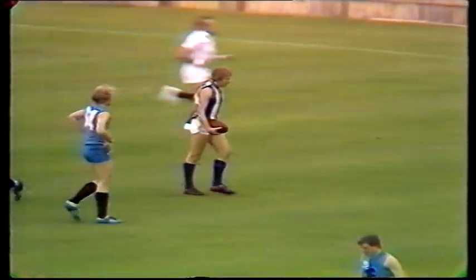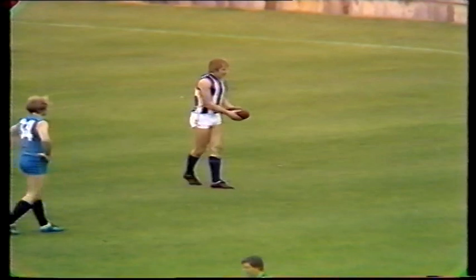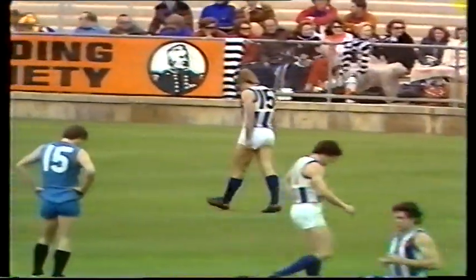Once again, the experience over Hargraves coming to the fore, and the $1,000 a game player reported to be takes the mark 10 metres out from goal. Former South Australian McGarry medalist, playing in front of his home crowd. One of the favourites for the Brownlow medal in 1978 in Melbourne. Puts it through, his second goal, and Malcolm Blight proving a real thorn in the side of Sturt in the opening moments of this game.